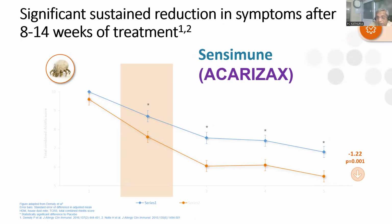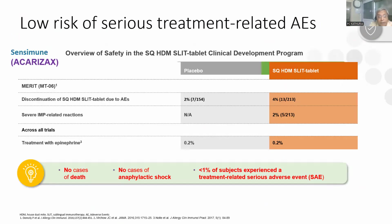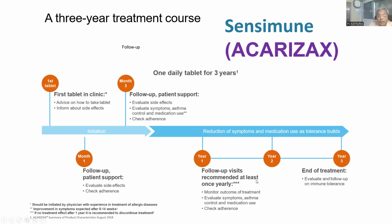Meaning within 2 months, the patients will have a reduction in the symptoms of allergic rhinitis as well as of allergic asthma. This tablet has the least adverse effects. Till today, there are no cases of death, no cases of anaphylactic shock, and less than 1% of the subjects have experienced some adverse events. This tablet is for 3 years, a daily tablet.